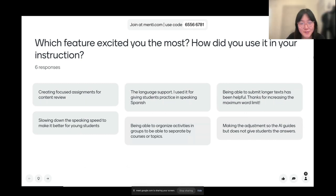Awesome. So it seems like we have some language teachers on the call, giving students speaking practice, and also slowing down the speed was helpful. That's good to hear. Making the adjustments so that the AI guides but does not give students the answers. Being able to organize activities in groups, separate by courses or topics. Great.